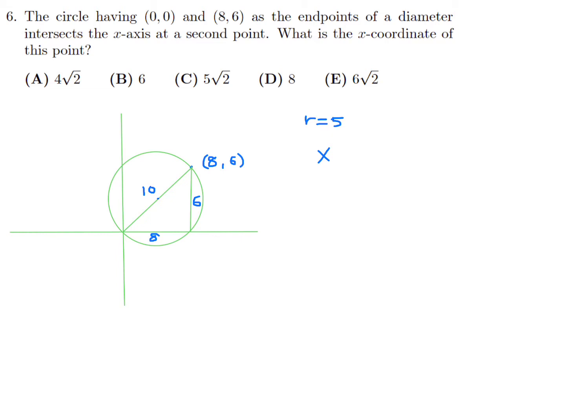Since that is the midpoint, that is going to be halfway of 8, which is 4. And then it'll be halfway of 6, which is 3. So the midpoint is (4, 3). So the equation is (x - 4)^2 + (y - 3)^2 = 5^2.